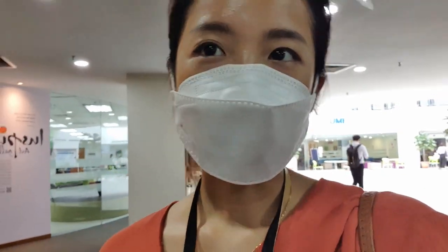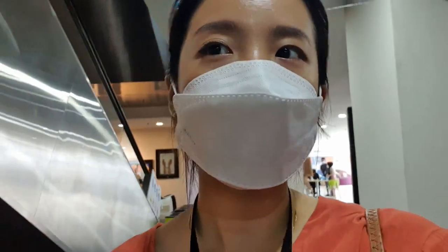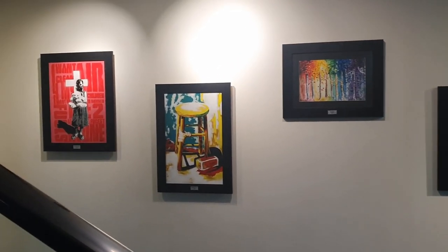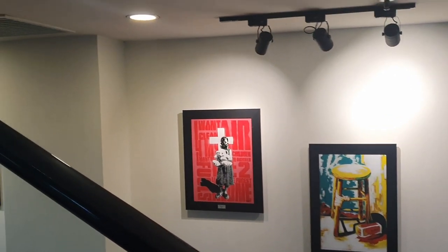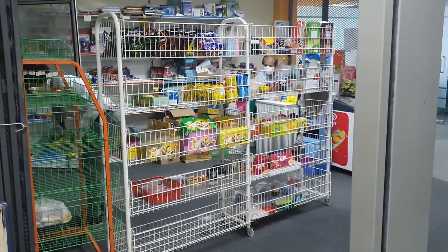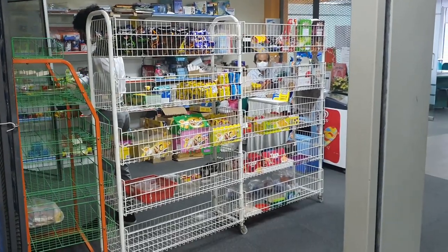So I'm done with lunch. Right now I'm gonna go look for a place to study and to attend my online class. When you're going up the escalator, you can see all this artwork. This is the second floor. My friends and I will normally come to this mart to get our snacks before our class.